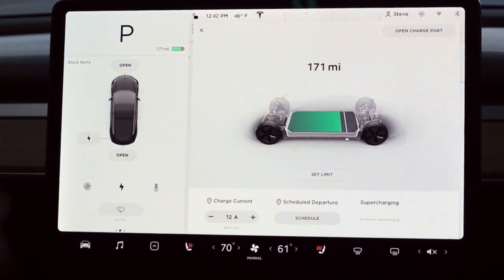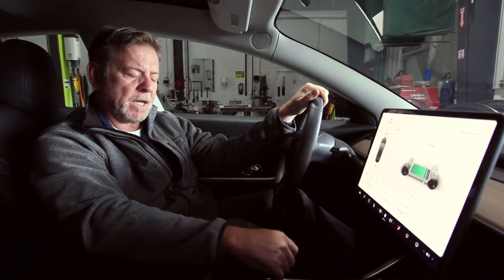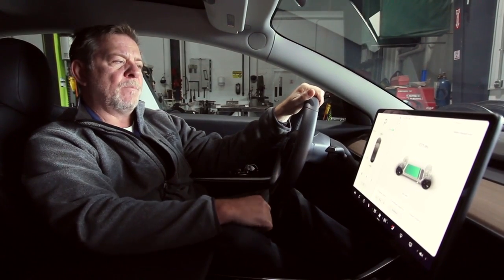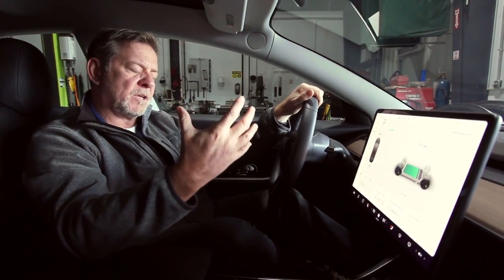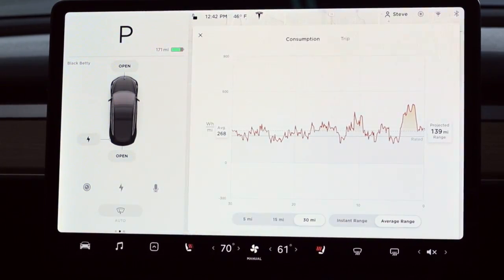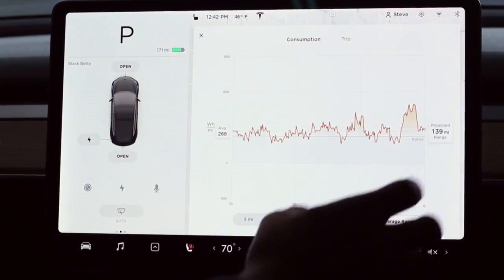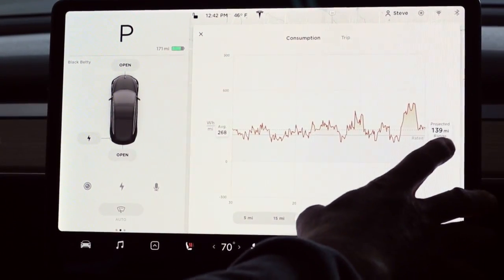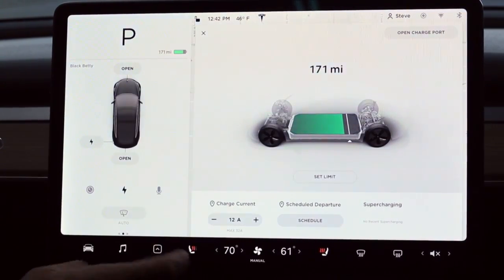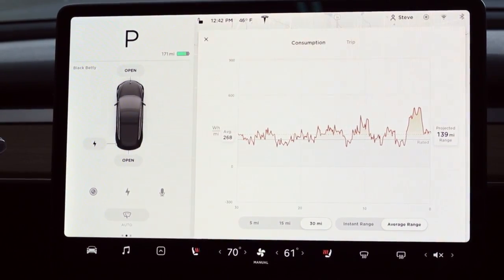We currently have 171 miles that we can drive this car. That can vary in states like Indiana, because with cold weather, you have to heat the batteries up. Another screen that I use quite a bit is this one. This screen takes everything else into account, and you can see the difference between 139 miles and 171 miles. What I found is it's more accurate to pull up this screen here that takes everything else into account.